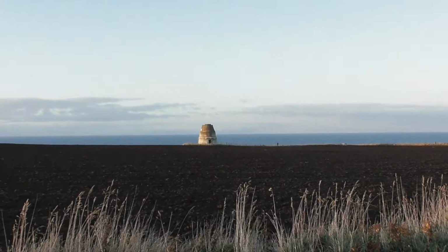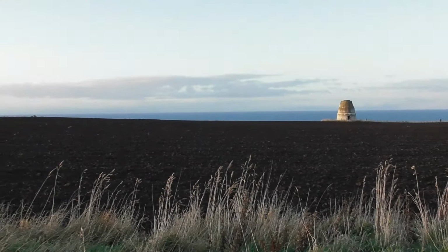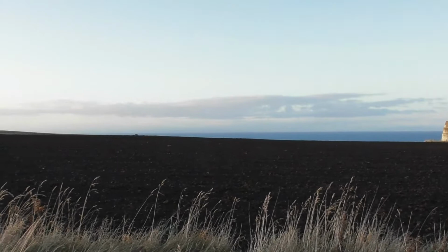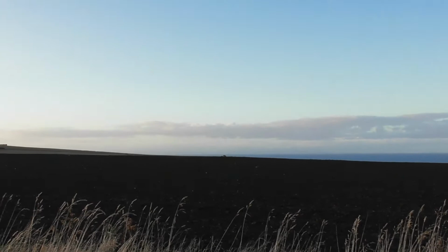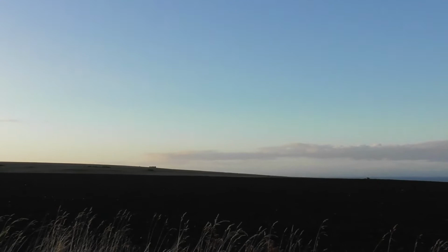Fields ploughed for the winter. And me not watching what I'm doing means you've had all sorts of ups and downs. And it's coming to that time and the sun is dipping. And I may, or may not, get some sunset pictures. The skies are clear now, a little bit of cloud, so it may be possible.